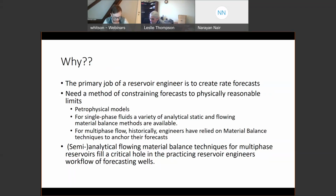Now, there's obviously at least one other method available that uses pseudo pressures to try to make the multi-phase flow equations look like single phase flow equations, and then use single phase techniques on it. That's fine. It's a tool. I think you should use it if you have it. Today we're just going to present you with another tool.